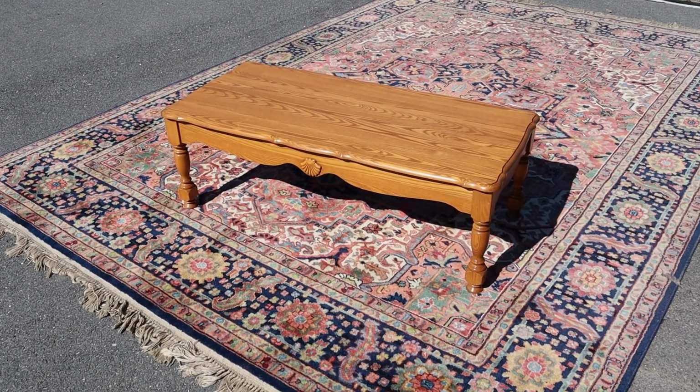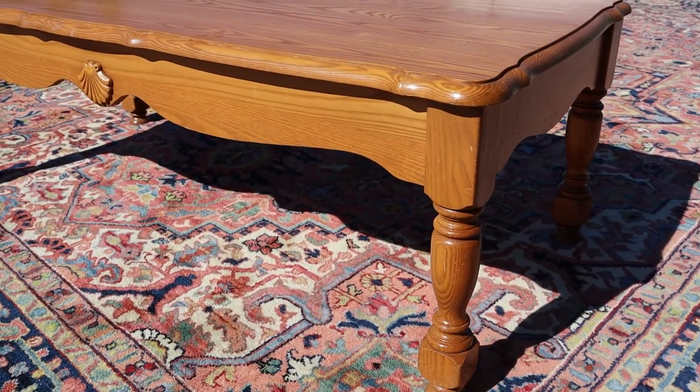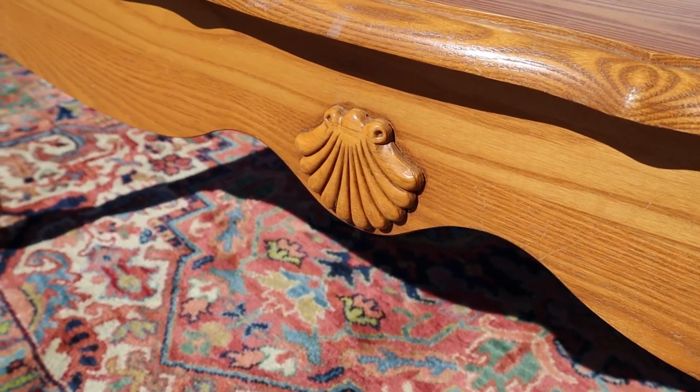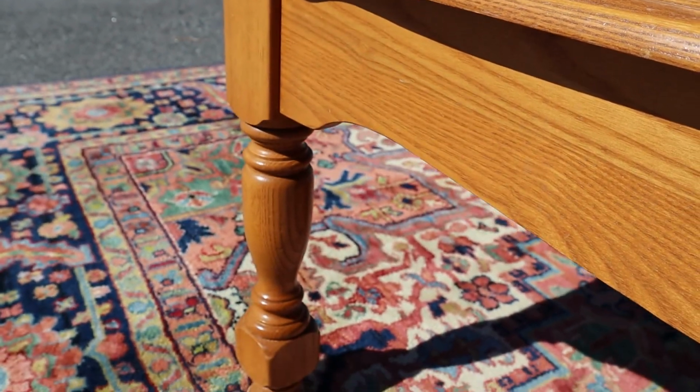Here's a golden oak coffee table with a little upside down shell in the middle. It's got them on both sides. So this is solid oak construction, which means there's no veneers. So it's a good quality piece of furniture.